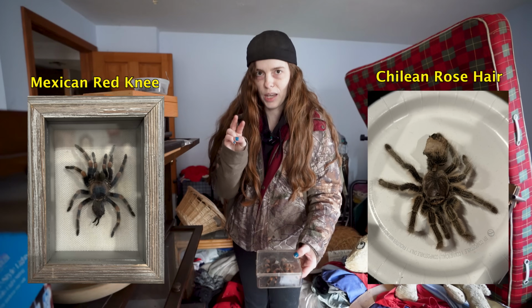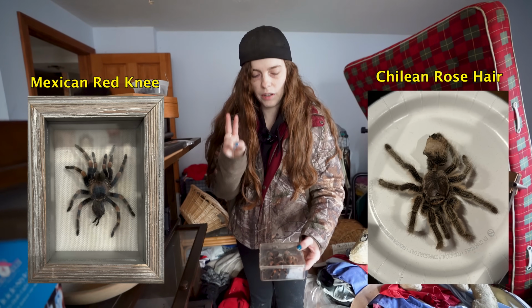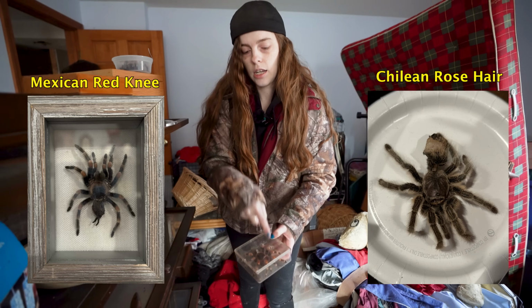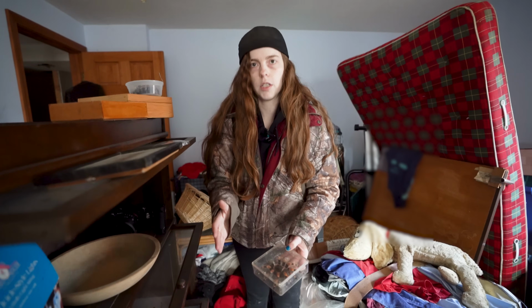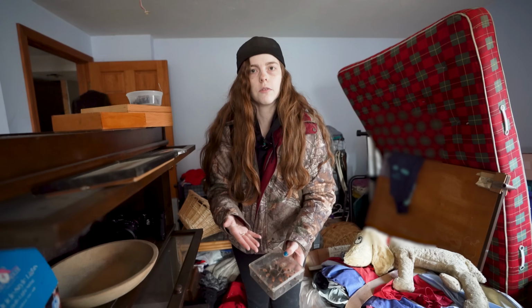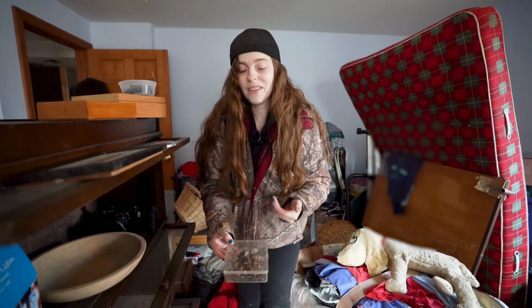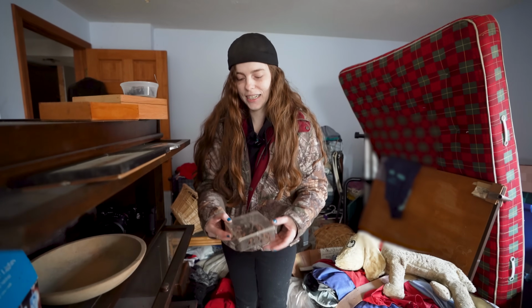Our two tarantulas, and we have two molts from each of them. We have a Chilean rose hair and the Mexican red knee. And the Mexican red knee has these orange knees. But I know there's so many different types of tarantulas. I could be completely wrong, but it looks very similar. How freaking cool is that? That's cool. You never found that in a bando before.